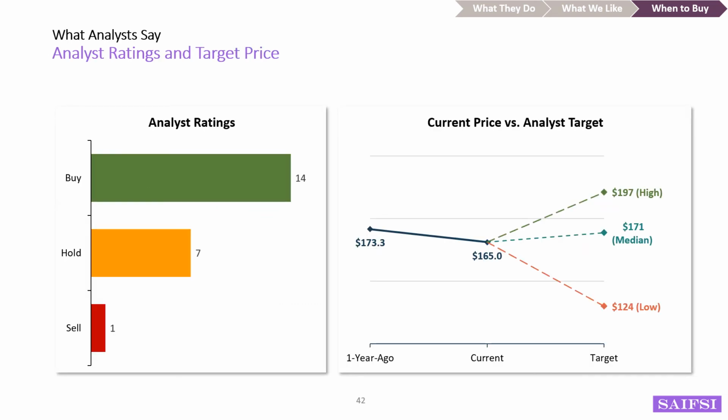As usual, we took a look at how Wall Street analysts look at Eaton. In terms of analyst ratings, the majority of the analysts still rate Eaton as a buy. However, when we look at the target share price, the median target is $171, which is only slightly higher than $165, which means the analysts see limited upside for Eaton at its current share price.